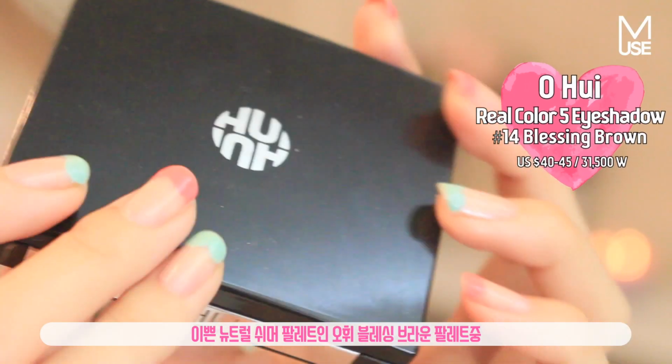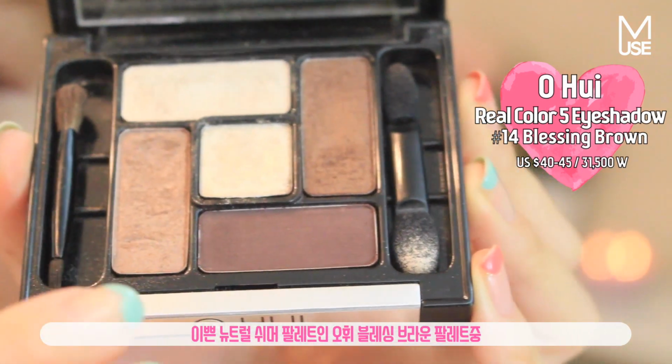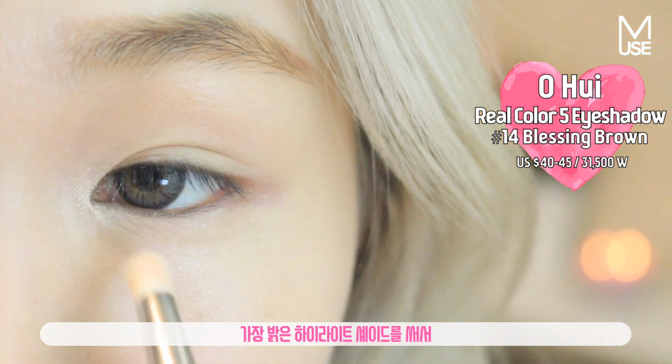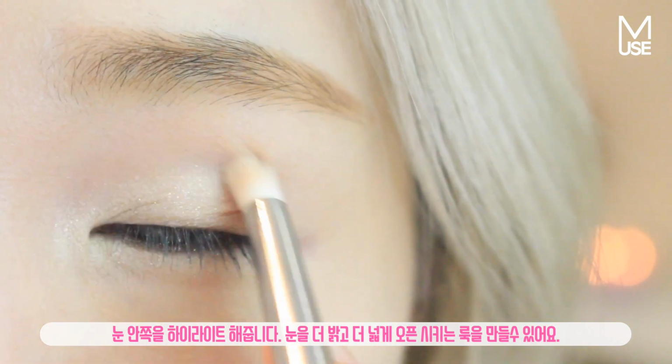Anyways, after eye primer, I'm taking this Korean palette by Ohui in Blessing Brown, which is very pretty with shimmery neutrals. And with the lightest highlight shade, I start by highlighting the inner half of the eyes. This opens them up and makes them appear wider and brighter.